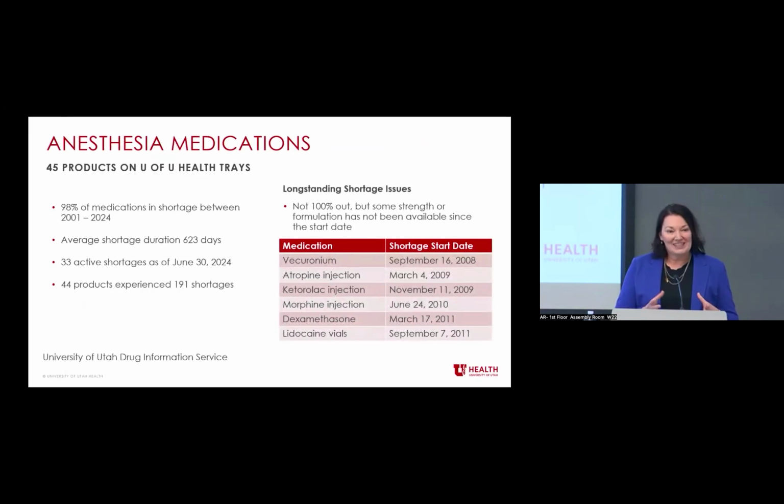When I was preparing this talk, I thought it would be interesting to take a look back at the shortages that our own health system has faced. So I looked at the 45 different products that are available on our U of U Health anesthesia trays, and basically every single product in that tray between the period of 2001 to 2024 had been short at one time or another. The only product was Gammadex. Right. And once that goes generic, we'll probably also have shortages of that.